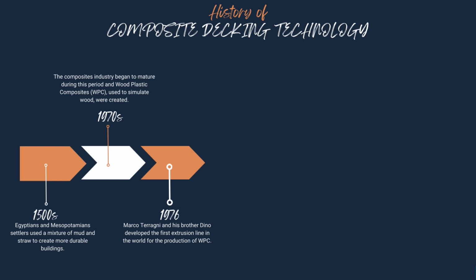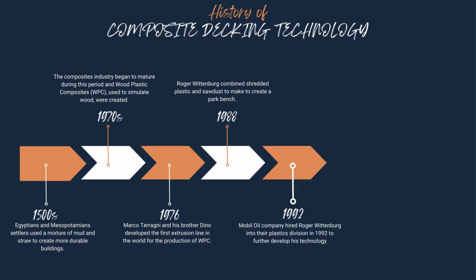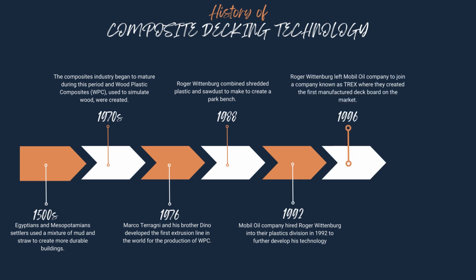Then, Roger Wittenberg comes along, combined shredded plastic and sawdust to make a serviceable product that could potentially be used as a decking plank, and created a park bench. The product attracted the attention of Mobil Oil Company, who hired him for their plastics division in 1992 to further develop the technology. Eventually, they cut the plastics division, big mistake, and Roger ended up at a company that became known as Trex. Maybe you've heard that one before.